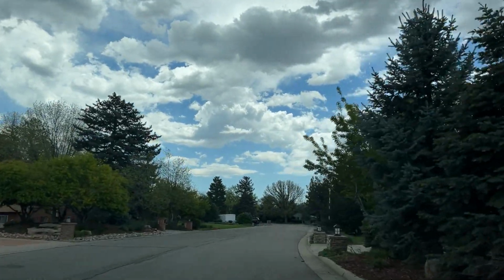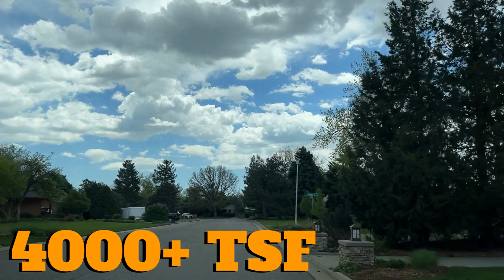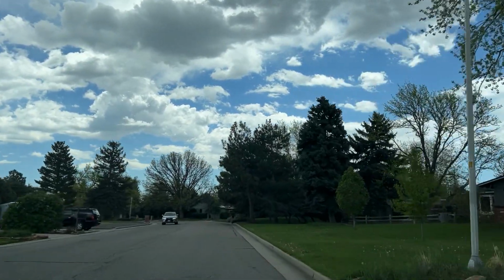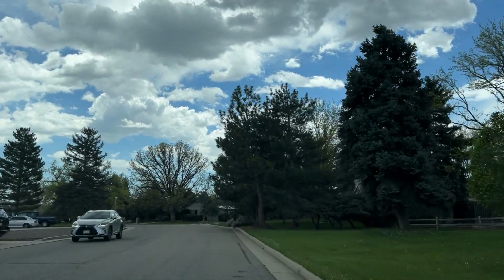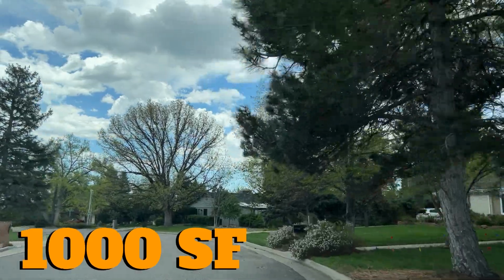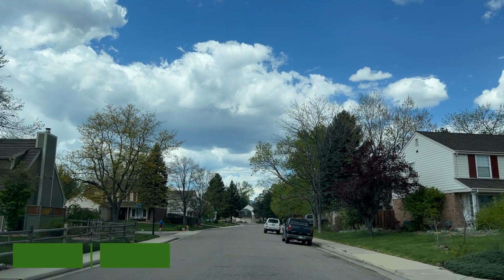Across 80123, the larger homes here are running 4,000 to 5,000 total square feet, so plenty of room in here to have a larger home, have your family have some good elbow room and some space. The smallest homes start around 1,000 square feet, so we're talking tiny, and they inch up bit by bit, kind of like over in 80120 where it's just incremental growth. It's not like there's a few at 1,000 and it goes to 1,500 square feet. So there are some really small homes to be had over here.